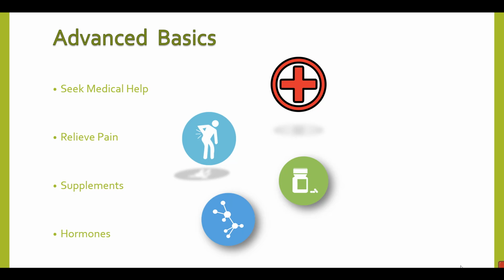Hormones. Hormones are your basic tools that you need to optimize your health in regards to testosterone, estrogens, and progesterone. They help all of your bodily functions, improve your muscular tone, improve your mental health, improve your absorption of nutrients as well, work on the thyroid. Even vitamin D is considered a hormone.